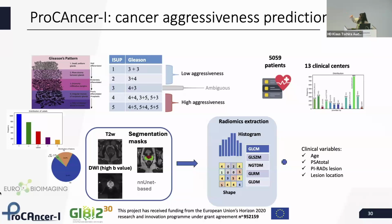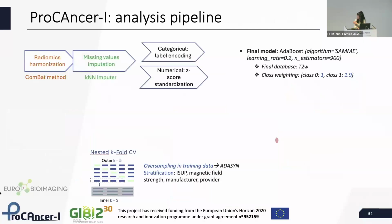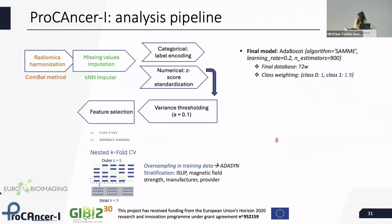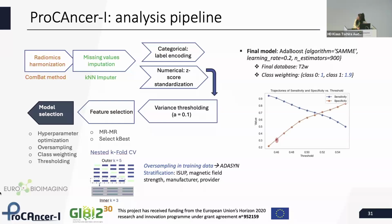So we extracted the radiomics, we mixed it with some clinical variables, and then we followed this pipeline that I've shown with the radiomics harmonization, encoding, standardization, and low and high level feature selection. And then we opted for an ensemble model because they handle data imbalances better. And we performed nested k-fold cross-validation. And because we really had a serious problem with the data imbalance, we performed some mitigation techniques such as oversampling and class weighting.